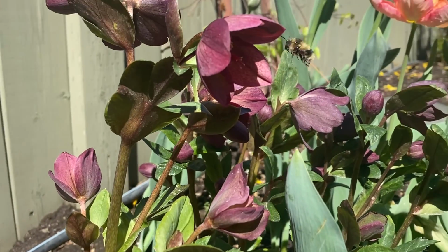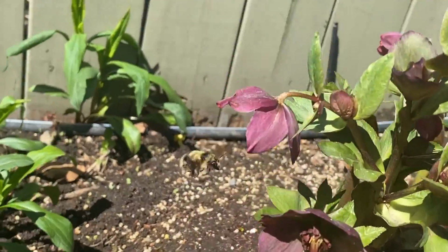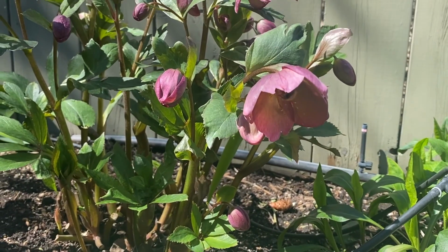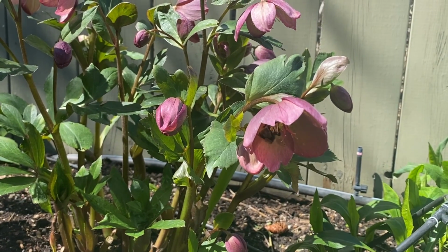Okay, so that's what I have outside already. Anything that you see blooming is a perennial, except for those ranunculus in the front planters that I purchased. And then I am planting the annuals, and I'm going to try my best to either dig them up or collect seeds from them so that I can have them next year.